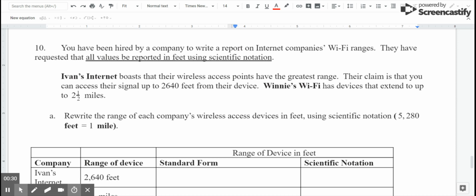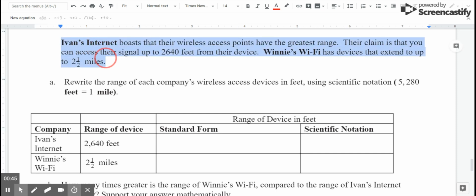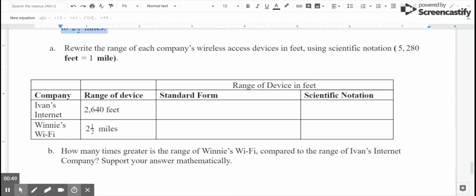Part A says, rewrite the range of each company's wireless access devices in feet using scientific notation. Remember that 5,280 feet equals 1 mile. So we're given space to do this. And in fact, the information given to us in this paragraph is given to us again in this table, so we don't even really need that paragraph. All right. So Ivan's Internet is already given to us in feet, right? So in standard form, if I were to rewrite that number, it would be the same.